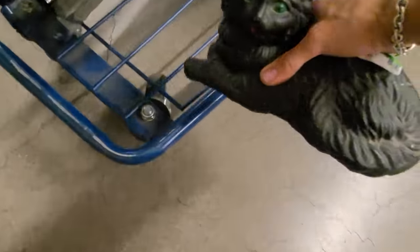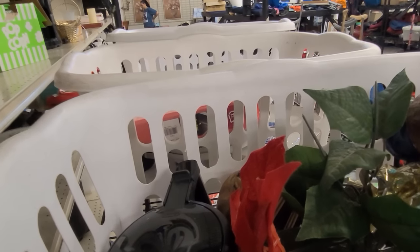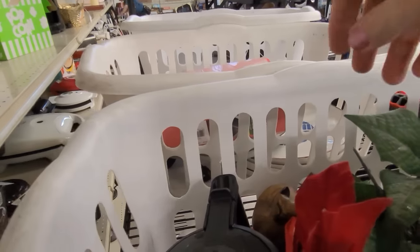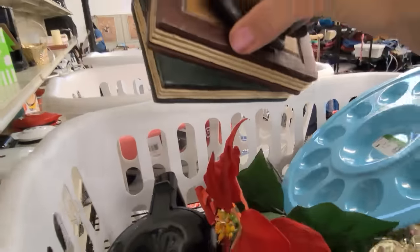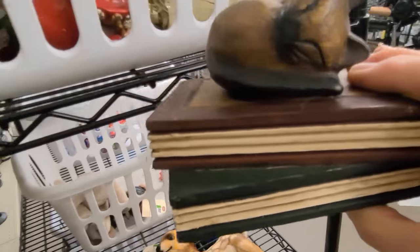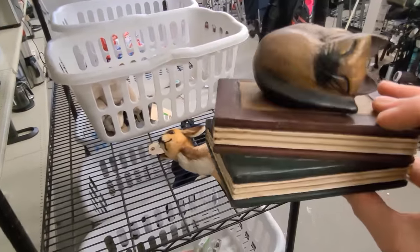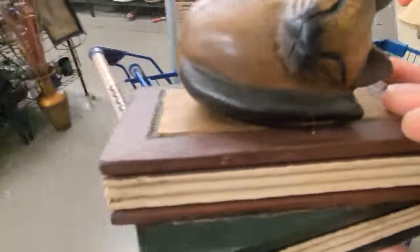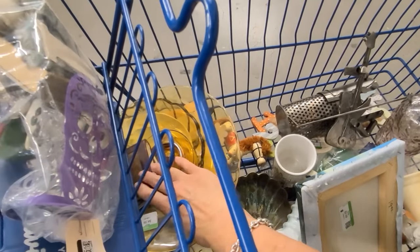Down there is perfect. Back up on my tippy toes again, because I can see one more thing. It looks like another cat down here. It's a wood one, a little ornament, sleeping kitten on vintage books. He's gorgeous. Perfect for my whatnot sale with Danny the Niche Lady coming up August 23rd, 3 p.m. Pacific time.